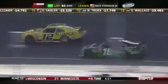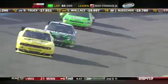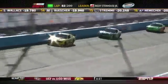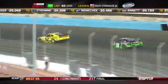How about the battle for 5th as the action continues all around the track? You've got Sam Hornish Jr. in that spot. Joey Logano would like to take it away from him. Yeah, Logano's been coming pretty good. He said earlier they reported he really liked this car and the way it was turning. Seems like it's working pretty good for him right now, Doc.